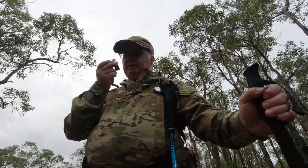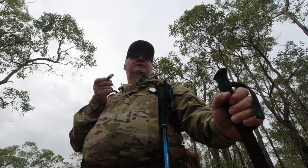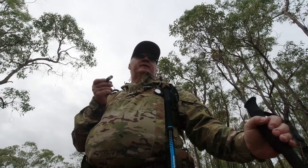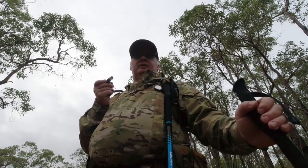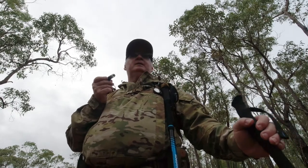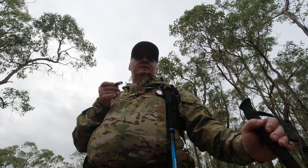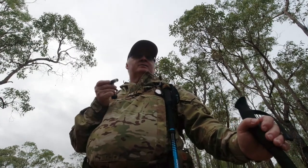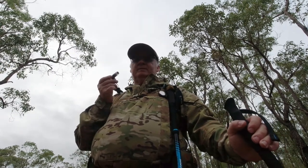Even in winter, when you're doing anything like this, don't forget your water. Because probably about half a k at the most past the bench, you've got a nice big incline, and it's a nice rocky one. And especially on a day like today when it's been raining, it's wet and slippery. So I had to take my time and concentrate. So try and get my breath back now and have a drink.